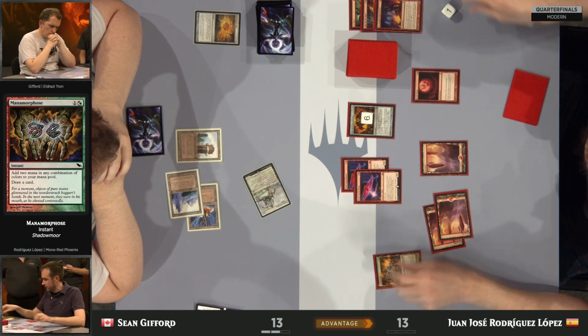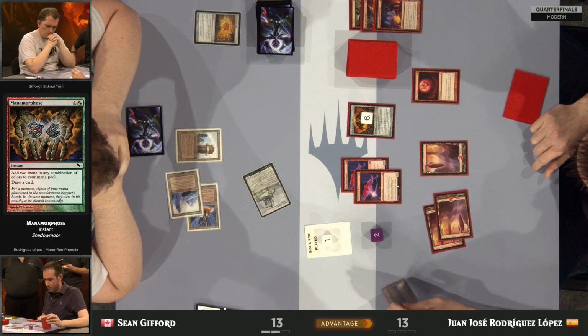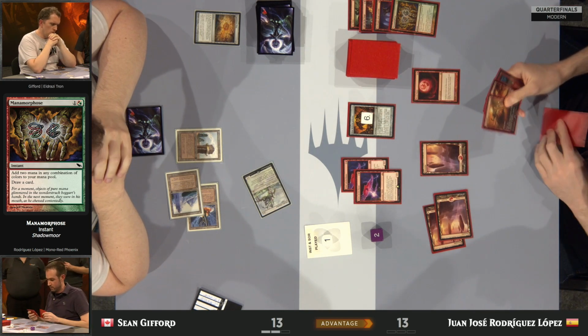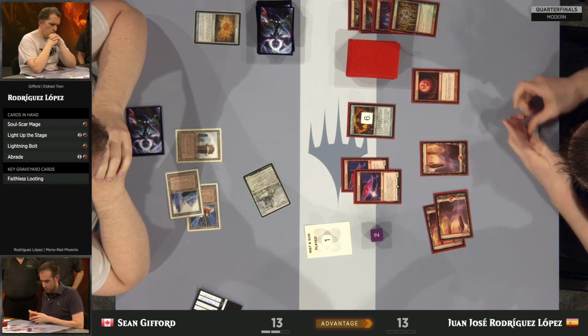And it feels like Shrine might be a key card, but more on the play than on the draw. On the play, it's much easier for Sean to get down a Karn and protect it, and make sure the interaction's flowing. And for Juan José, the Shrine on the draw has much less impact. So we might see it in this game on the play, but maybe not on the draw.